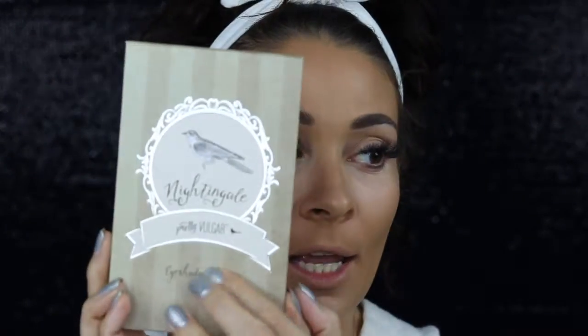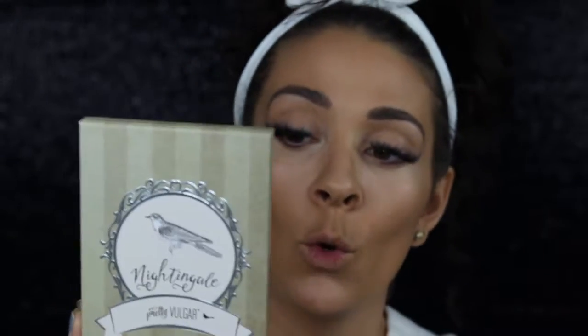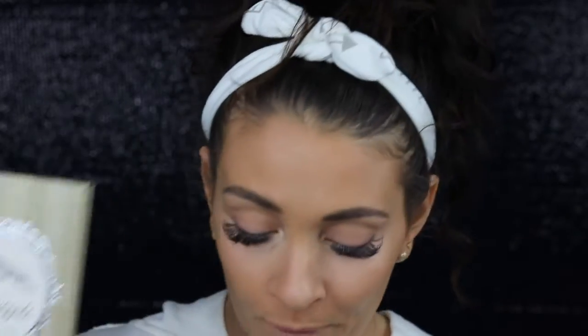So we got a full-size Pretty Vulgar Embrace Your Beautiful Contradictions palette. So this guy right here retails for $35. It says, made up of 12 highly pigmented shades, the Nightingale palette is for sure to help you create your best looks. Matte shimmers, satins are soft in texture and luxurious in formula. Makes for easy blending and long wear. So like I said, this is $35. We will open her up.